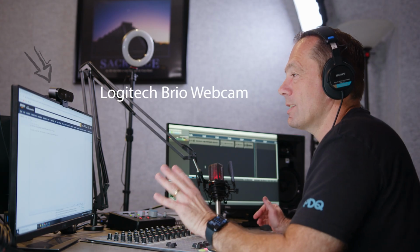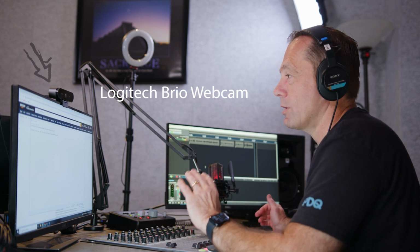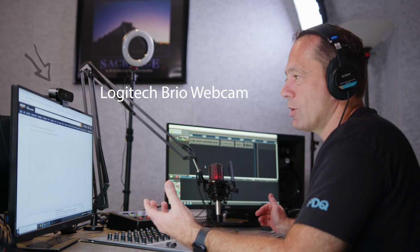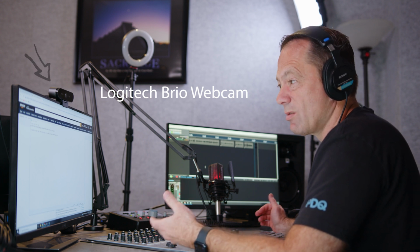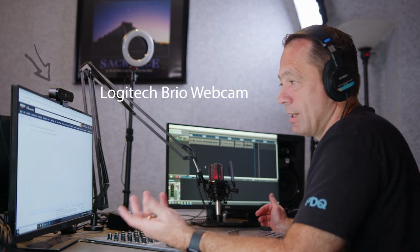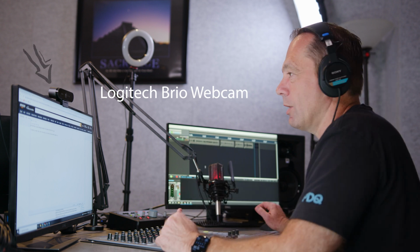So this is the Logitech Brio microphone for the webcam. We just wanted to throw this at you so you can really kind of begin to understand how much audio quality can improve just with a minimal investment. I mean, $30 to $100 to up to a couple $100. You can get really big leaps in your audio quality.